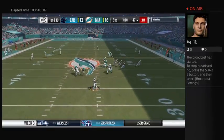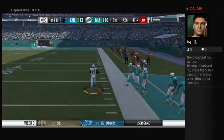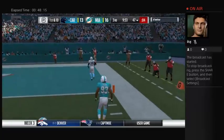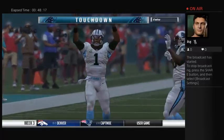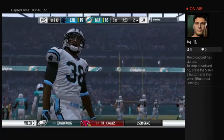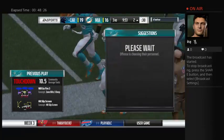On 1st down, it's Newton. Now they set up the screen. That's complete. They find some open field here. Touchdown, Carolina. A big play there. His first NFL reception goes for 6. And the Panthers are going to jump back in front.